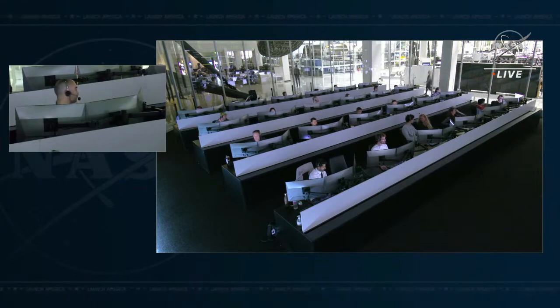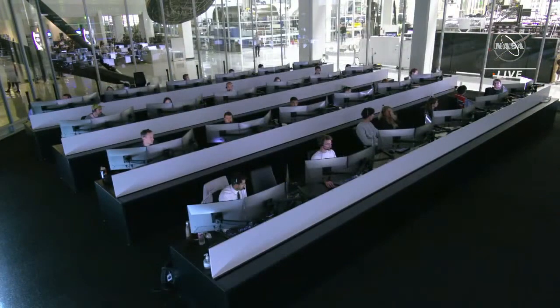Sounded like some nice words there from Commander Kjell Lindgren. Freedom, we appreciate those kind words. We will miss you, and we look forward to seeing you back home. And ISS, the Dragon has exited the keep-out sphere.